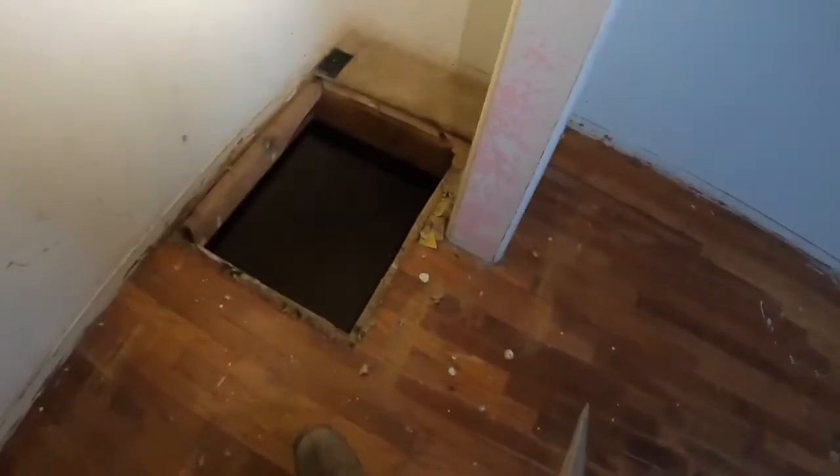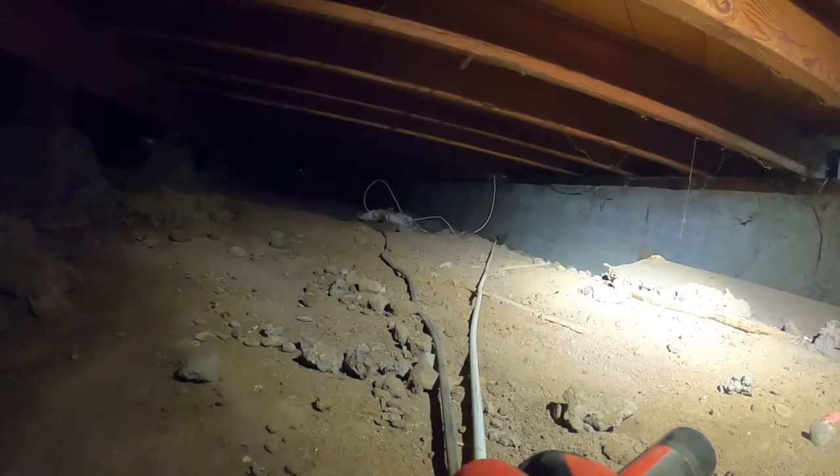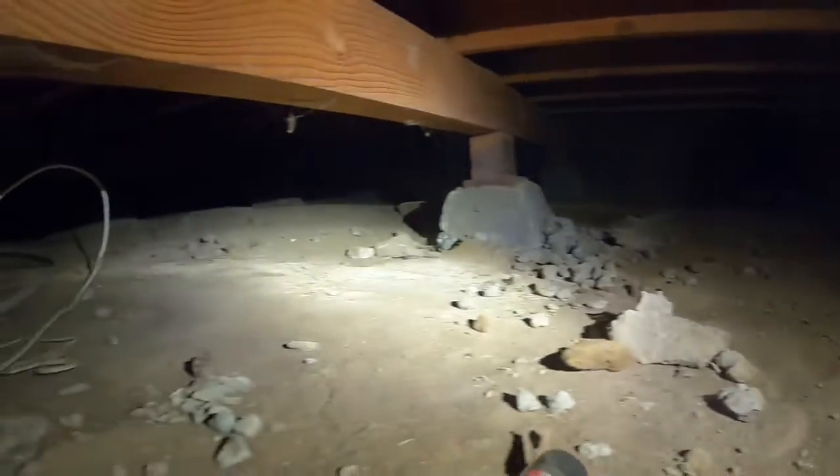All right, so we're all suited up. Got my ninja outfit on, and we're getting ready to head underneath the house. Stay tuned. All right, so we made it in, and now we're going to start our inspection.